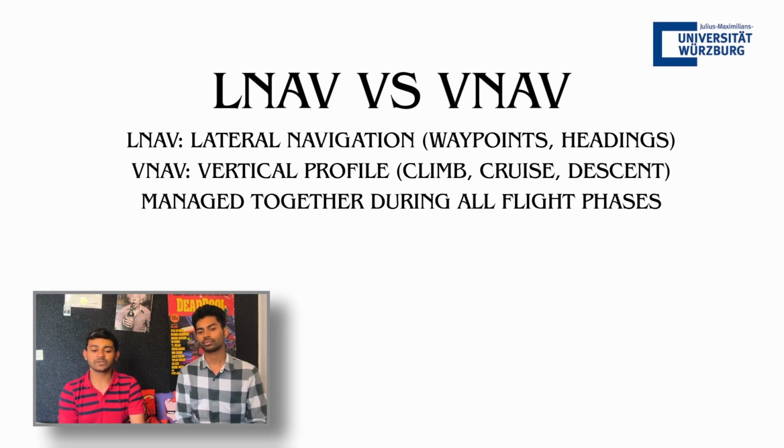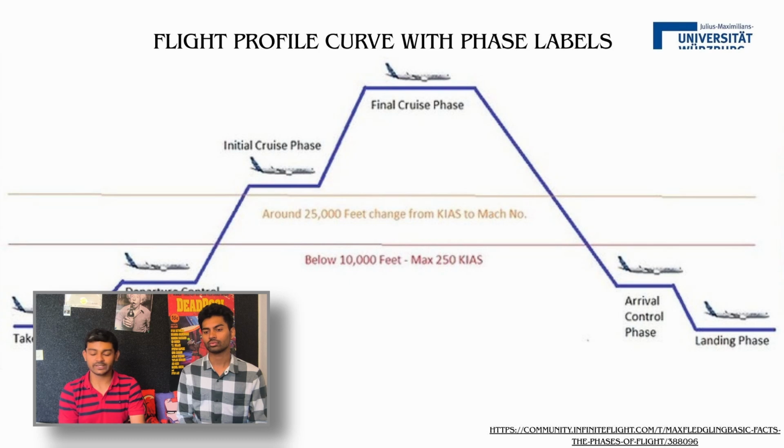Modern FPM systems divide a flight into distinct phases: takeoff, climb, cruise, descent, approach, and landing. Each phase requires its own logic, constraints, and safety buffers. For example, during takeoff, the FPM system ensures adherence to noise abatement procedures and early altitude constraints. In climb, VNAV ensures the aircraft doesn't exceed structural speed limits or climb rates.